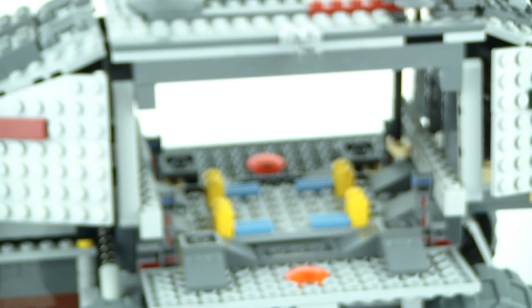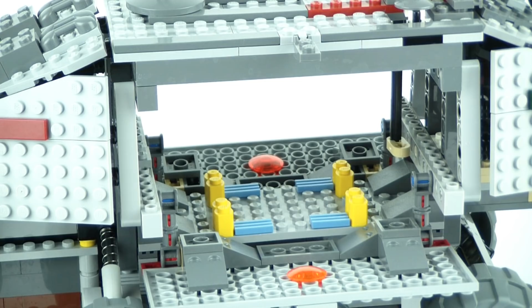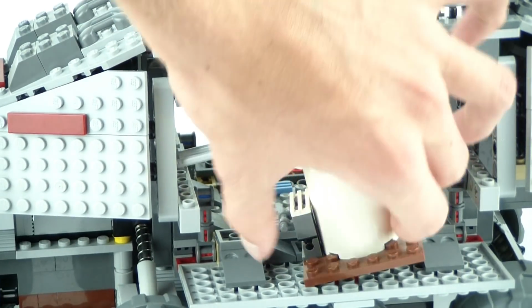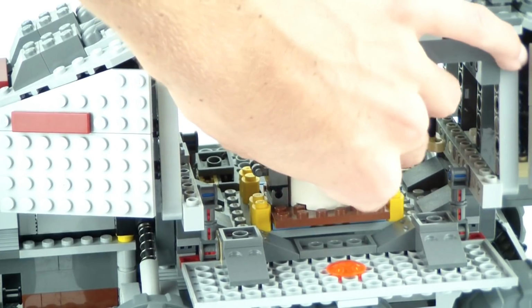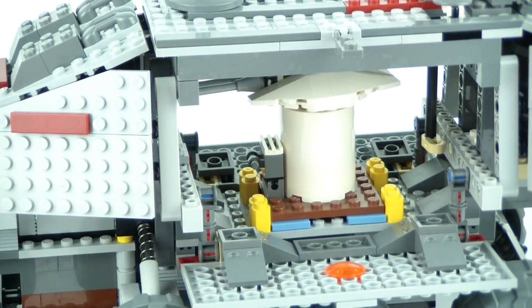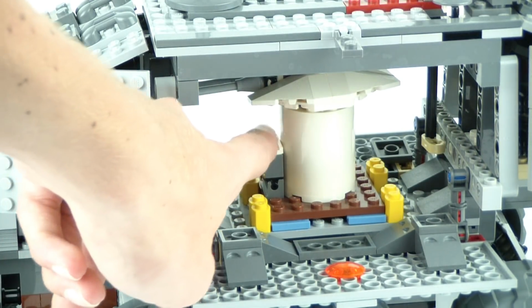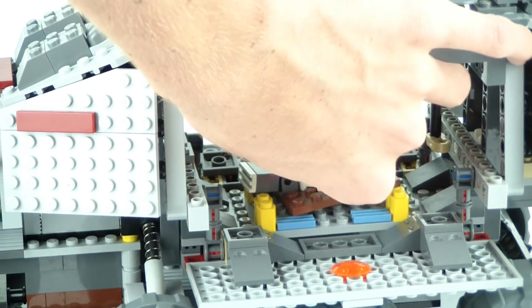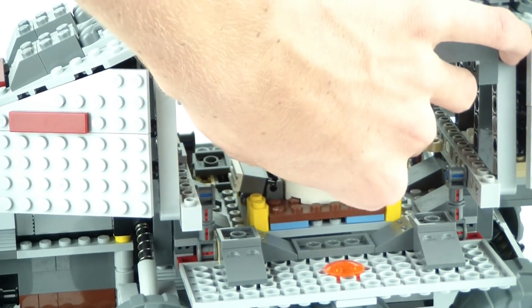You have a watchtower that's included in the set, and what the watchtower does is, if you need to, you can stick the watchtower in the set or in the tank, and then you just pull this little white thing down here, which allows it. I'm not really good at it.